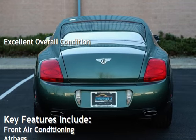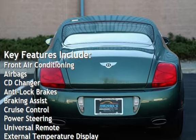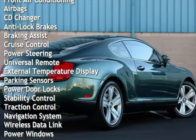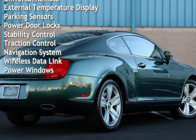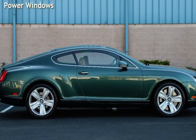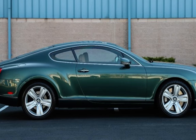Key features include front air conditioning, airbags, CD changer, anti-lock brakes, braking assist, cruise control, power steering, universal remote, external temperature display, parking sensors, power door locks, stability control, traction control, navigation system, wireless data link, and power windows.